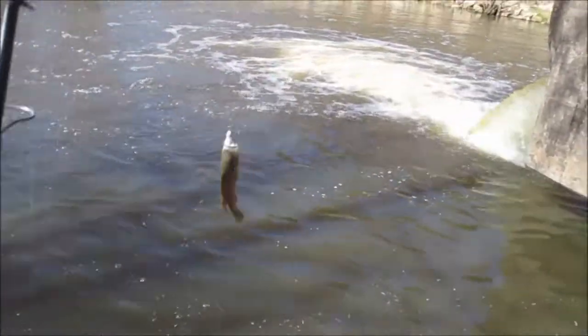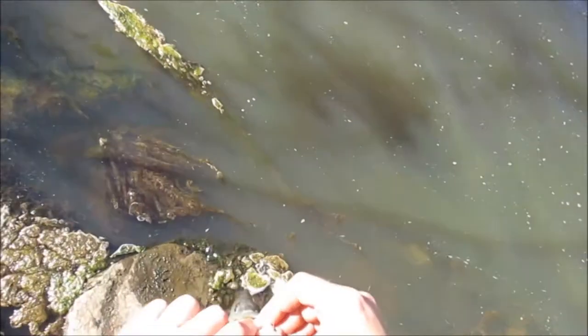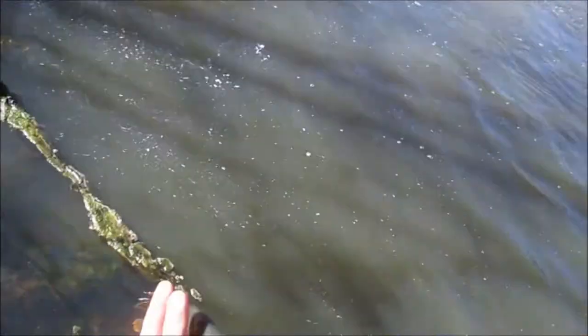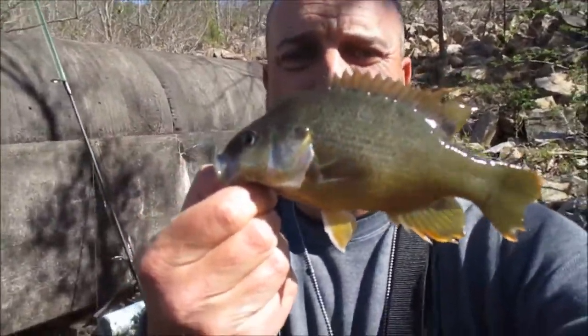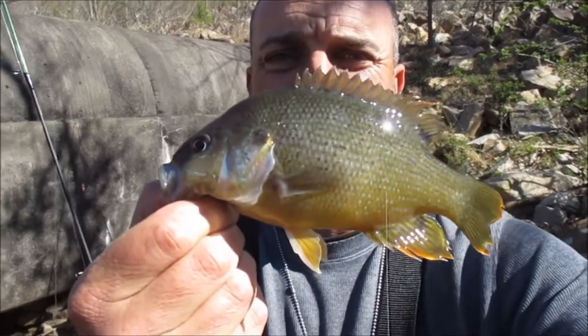Green sunfish, guys. Honey. On the curly tail. Not a bad little greenie. Pretty cute. All right. Not bad at all. That's a pure greenie. He's starting to turn black. He's got them black specks.